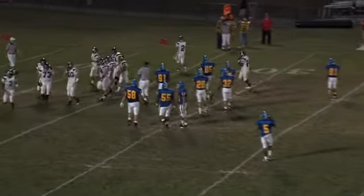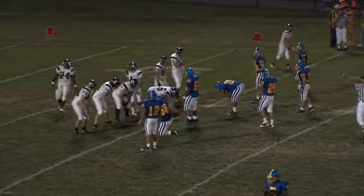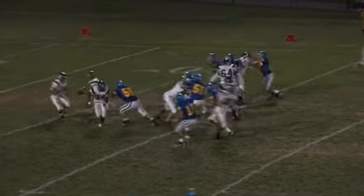Terrence Travis 4 of 7 for 37 yards there in the first quarter. Only 2 attempted passes for Liberty. Cody Utong 1 of 2 for 15 yards. So it's 3rd and 10 now at the 24 to start the second quarter here for Liberty.